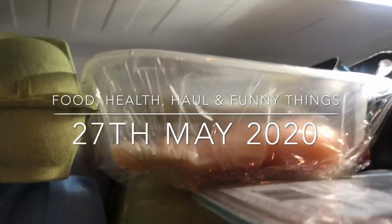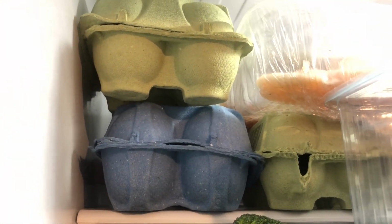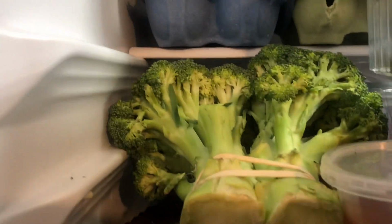There's some chicken breast for my dad. There's 3 lots of eggs because I kept asking for them, and my dad kept getting them even though he knew I had a lot of them. So I don't know why I kept doing it. Some broccoli, some cheese, a punnet of grapes. This was in the fruit, veg and salad pack.